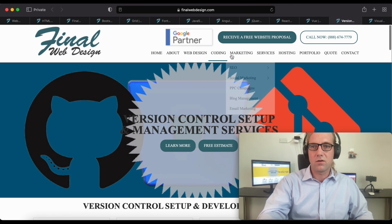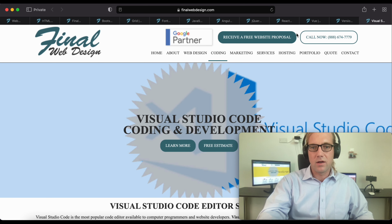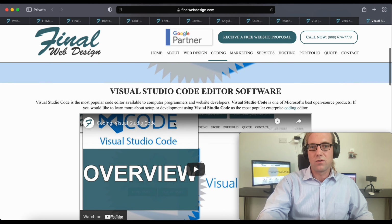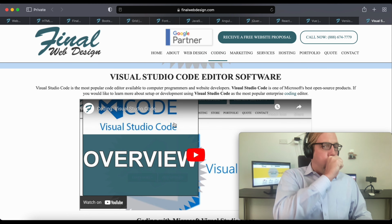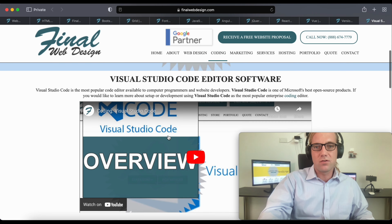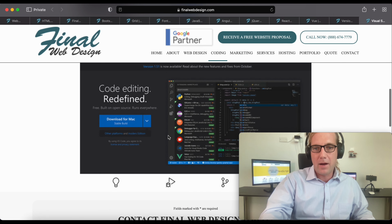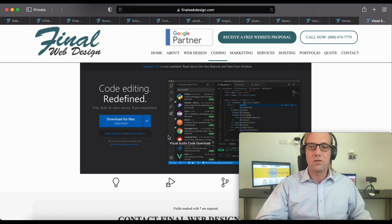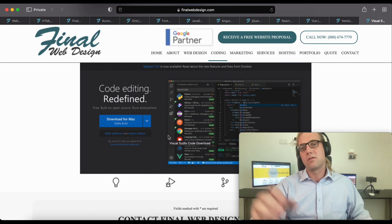So learn version control, super important, and then get yourself a coding editor, and I suggest Visual Studio Code. The Visual Studio Code is a great editor. It's by Microsoft. It's open source, so you're able to use it free of charge, and it's super powerful. A lot of corporations are still using this.